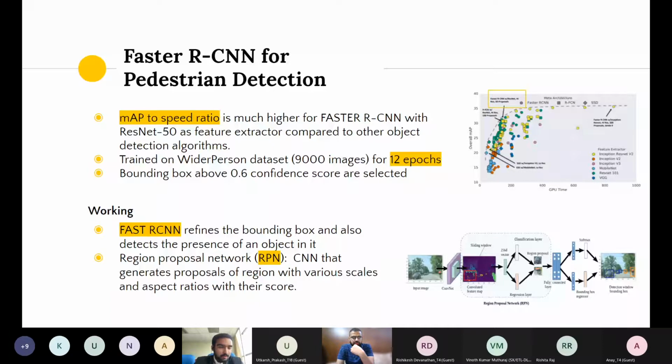In our case, we implemented this RPN via the CNN feature extractor ResNet 50. The second part is a regressor and a classifier, where the regressor outputs a refined bounding box for each anchor box selected as foreground, and the classifier detects the object. Thereby, we get the bounding boxes for pedestrian detection.